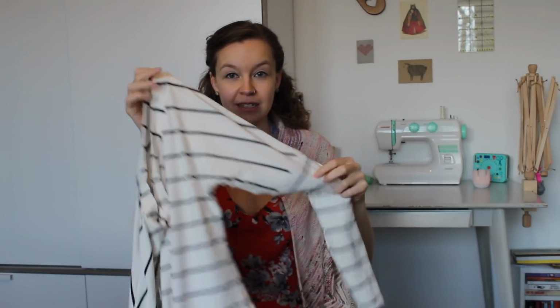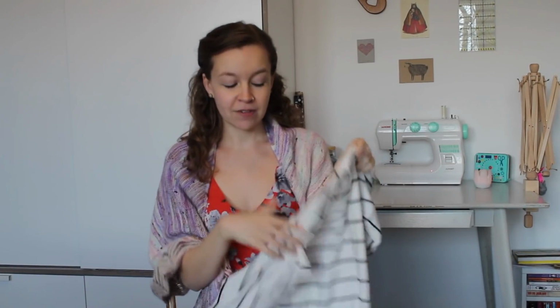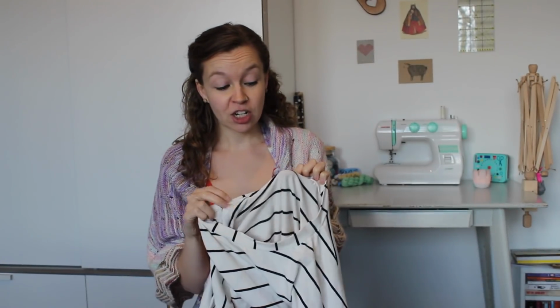And I really liked this because it has this drop shoulder. I love drop shoulders. But it's just sort of like a shift dress. And I thought that in this fabric, it would be really versatile. This fabric is super weird though. It's really soft, but it curls like crazy.